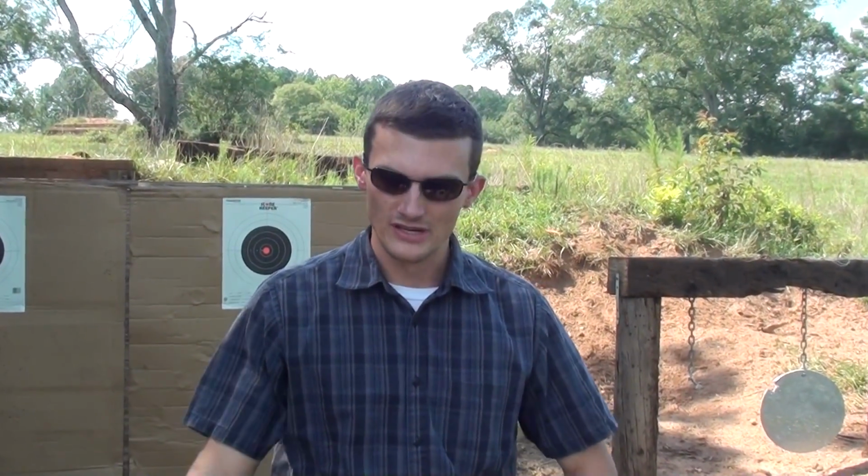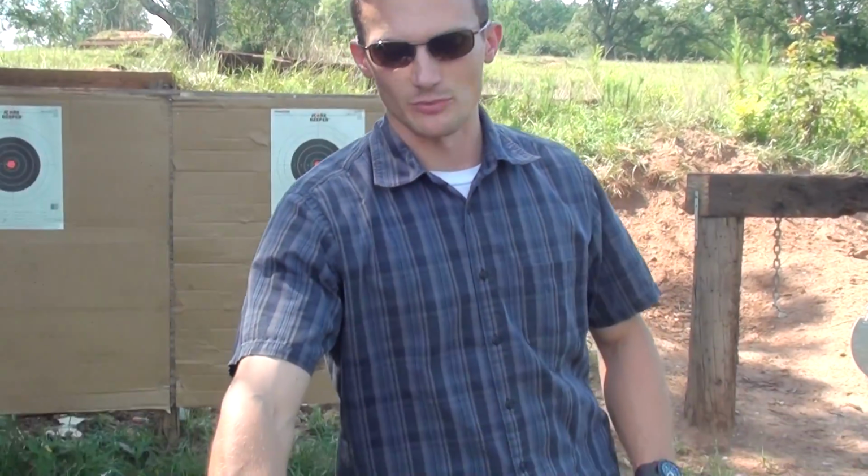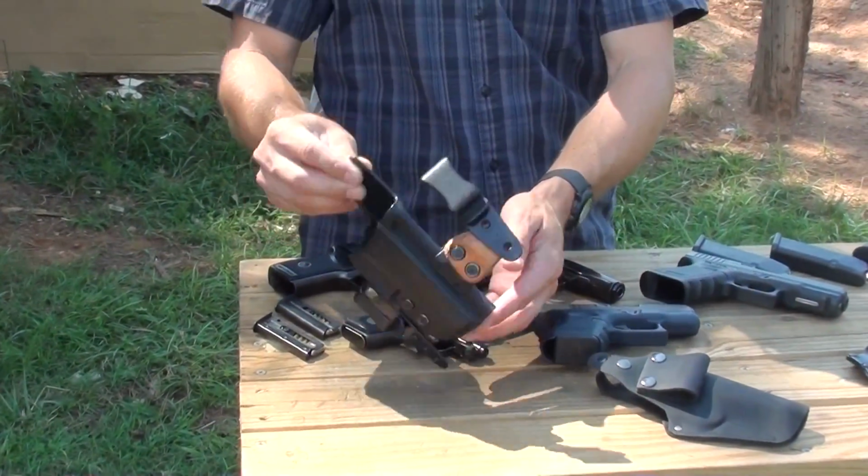Okay, now when we talk about holsters for concealed carry, there's several different options. You've got basically options that are attached on your person, then you have options that are off of your person. The best, in my opinion, is going to be an in-the-waistband holster, something special like this Kydex holster right here.